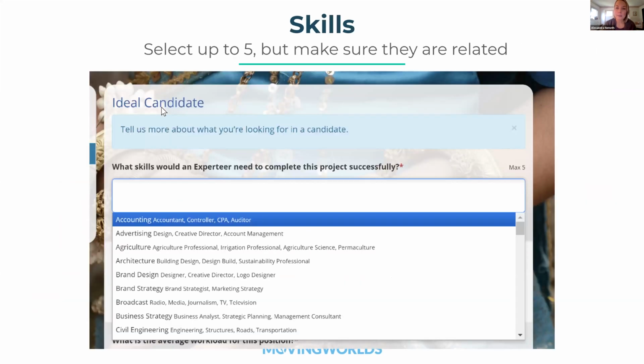And then on the next page, you'll be able to add the skills. You can select up to 5. If you just start typing, it'll bring down the whole menu, or you can type for specific ones. Again, going back to the scope criteria, if you're selecting multiple skills, ideally they're connected. It wouldn't be finance and marketing. It'd be marketing, copywriting, PR, for example.